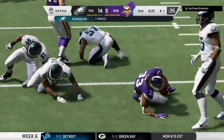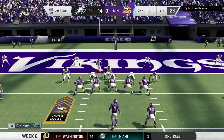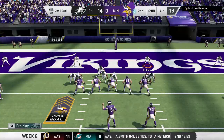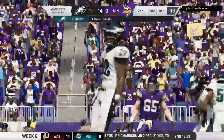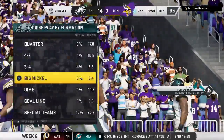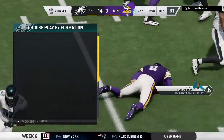That gets them 3 yards closer here as it brings up 2nd and goal, 2nd and goal from inside the 5. To throw is Cousins, and he is going to go down back at the 11-yard line. Zach Brown, he's the one to get him, and that is sack number 7 for him on the year.